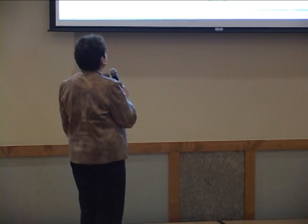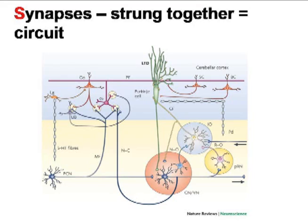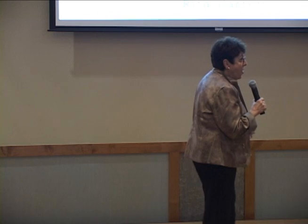So, just in case you think this is simple, what we do is we string together all kinds of different neurons and synapses, and we create circuits. And it's those circuits that allow us to remember, to see. And some people look at mapping the brain as mapping the mind, and that the hardware of the brain are the circuits. But we know a lot more than that.